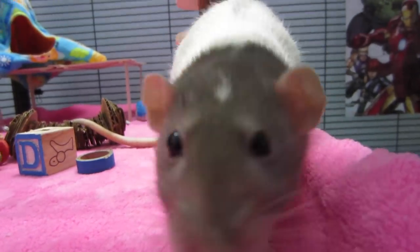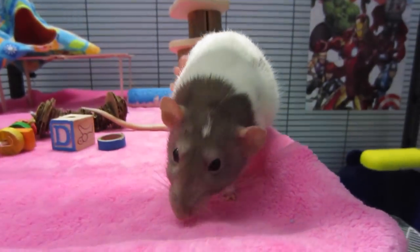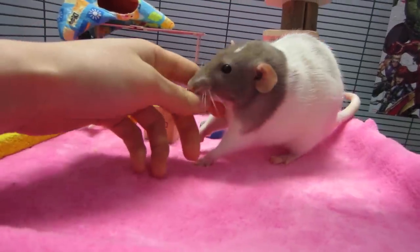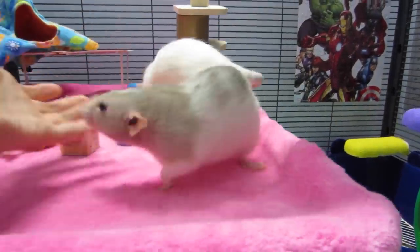Here. This is Algae. She's named after Algernon from Flowers for Algernon. She is a Dumbo rat, as you can tell by her big ears. I don't have any more.